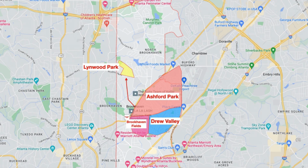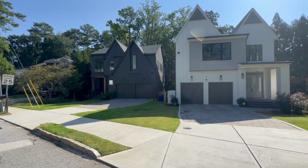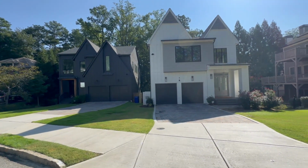Now, Lynwood Park has tons of new builds or newer builds, built in the last 10 years or so. And the median sales price right now is $1,067,000. And in fact, the highest price sale I've seen in here is about 1.3, and that's on a brand new construction. So that kind of gives you an idea of price ranges in this neighborhood.